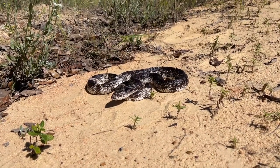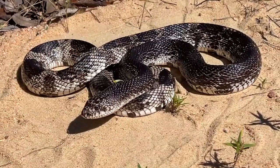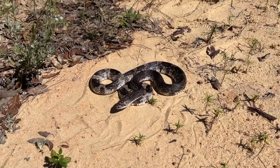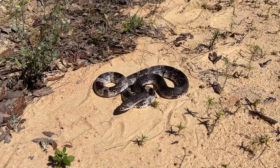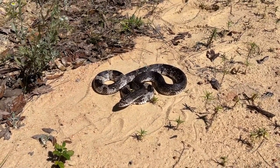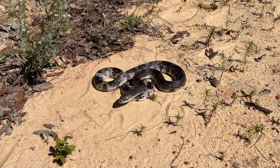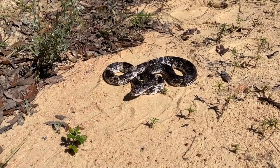Just look at that snake. Beautiful intergrade Florida and Northern pine snake here in Central Georgia. Second one of the year for me, and only my second one ever in this area. And it's still not even noon yet, or right around noon. So we've got the rest of the day to road cruise.